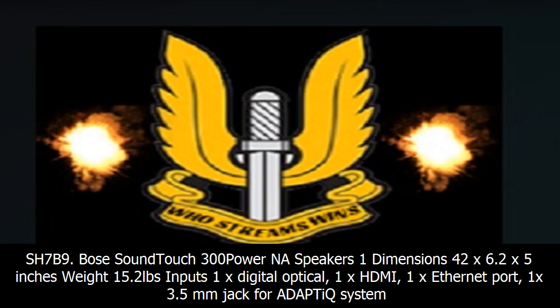However, if you want a soundbar that can take on every type of media you can throw at it, the LG SH7B is a great option. Read the full review. LG SH7B.